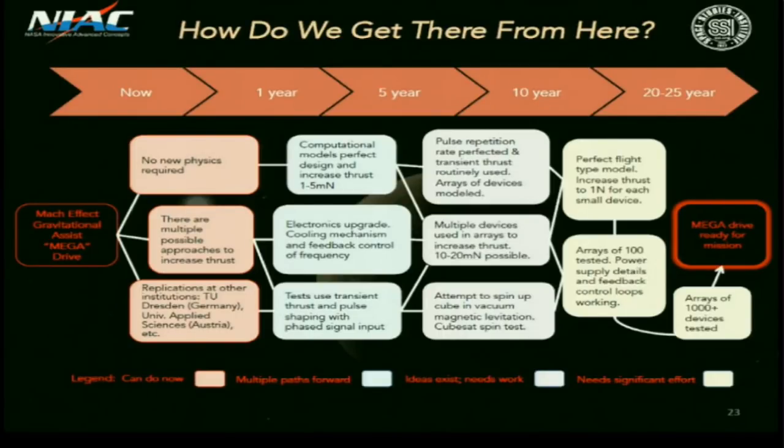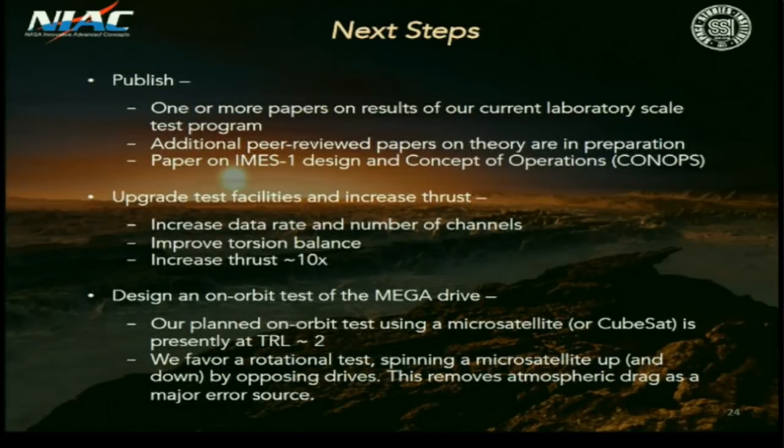The next steps for NIAC 2, hopefully, would be to start modeling arrays of devices and maybe get this thing up to a millinewton, and that would be really great. Apart from that, we want to publish more papers. We want to increase the thrust, obviously. We'd love to do a test on a CubeSat, possibly.